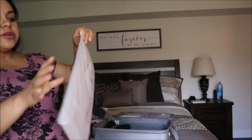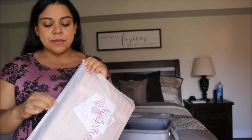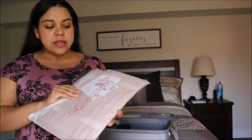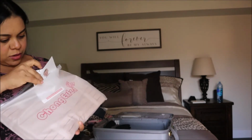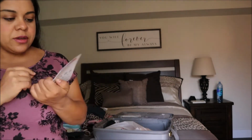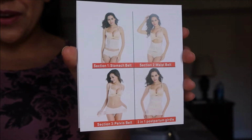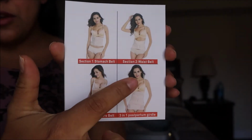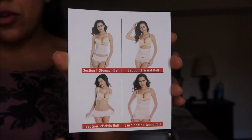On this side too, I bought this type of belly band, which I'll be talking more about in the future once I start wearing them. I bought 2 types of belly bands. There's this one that comes in 3 different phases. Let me see if I can show you the pictures. These are the different types of belly bands that you can use. So you can start off simple and then add on. The max wear would be if you use all 3.